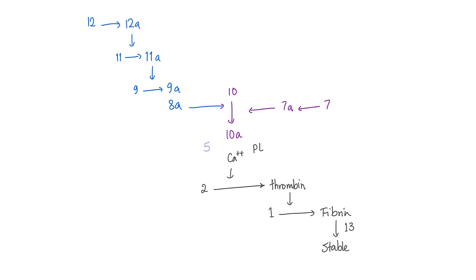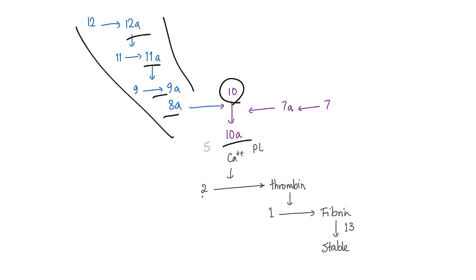Let's do it for the last time. Here we have the extrinsic pathway. The extrinsic pathway has 2 before 10, 2 after 10. Boom, 10, 10A, and we are done. The rest is history. The extrinsic pathway, the shorter one, only has 7. So let's have some fun. Okay, everything here is 2 letters. This extrinsic pathway needs the tissue factor, which is 2 letters. And we measure it using the PT test, prothrombin time. And the drug that inhibits this pathway is warfarin. Actually, warfarin inhibits both pathways, but it's better measured by the PT test.